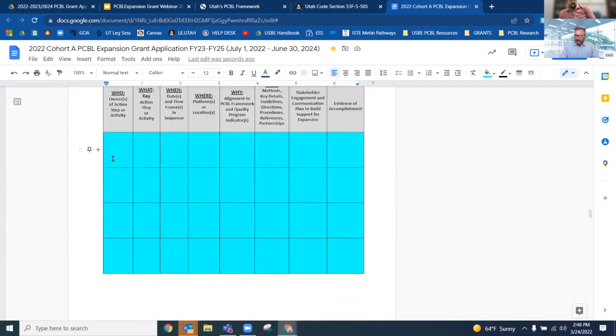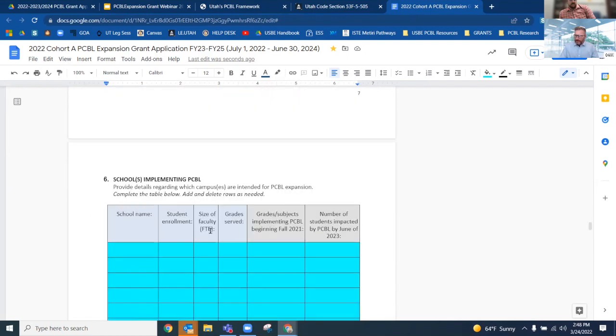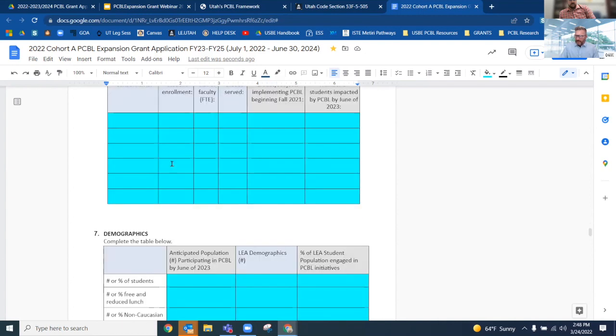So if you could go ahead and drop in there like what the roles are of the different people on your team and their expectations. Then give us a list of which school campuses or one campus are going to be implementing PCBL. And if you don't use all of the rows, you can always go in and delete what you don't need, just to keep it simple.